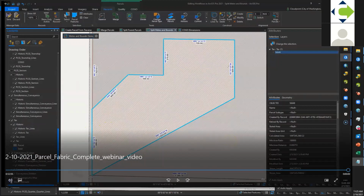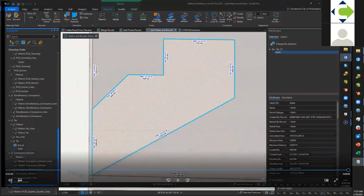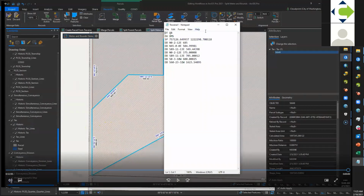The tools used in the workflows are included with the usual ArcGIS Pro editing tools. All right, let's see, we got a couple coming in here. Can you show us the text file for the traverse? Okay, I have that file here. I can move it over here. So this is created in the software. You can export it once you create it. Saves it as a text file, so it's something that you can navigate to when you are importing a traverse that you may have already done, if you want to open it in a different map. So that's basically what it looks like.